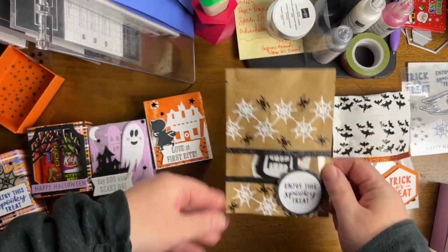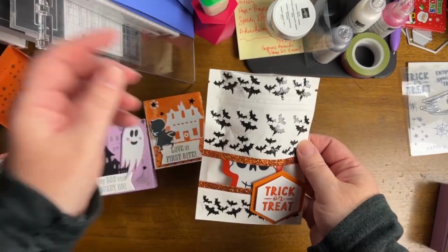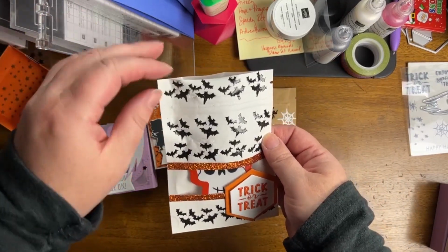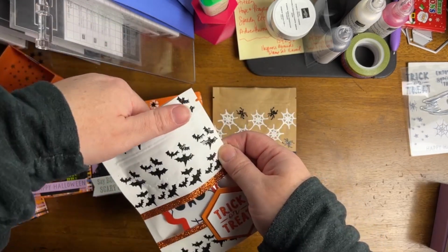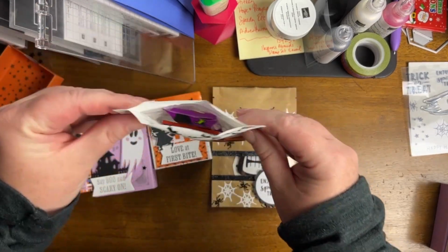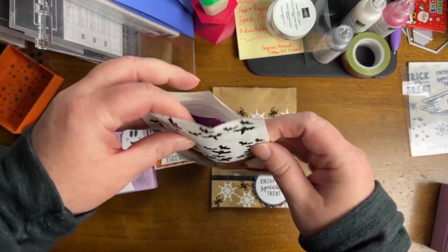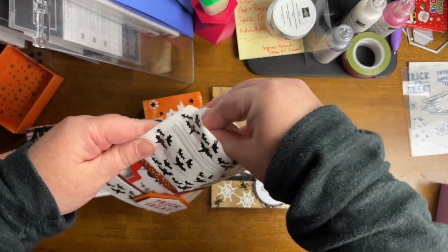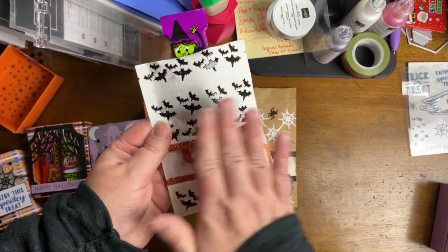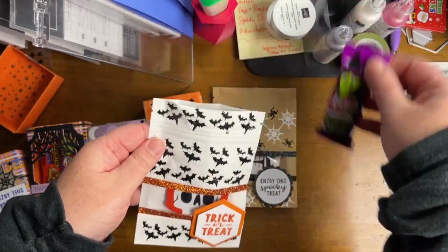Here is the white one. Now with the white one, full disclosure, with the heat tool that I was using, it kind of melted the inside a little bit. I was still able to get all my treats in there and everything, but I didn't love that I melted the inside. So I would suggest just sliding a little piece of chipboard or something in there before you just do the top. But I did a ton of stamping on the front of this, so I had my heat tool sitting out for a long time.